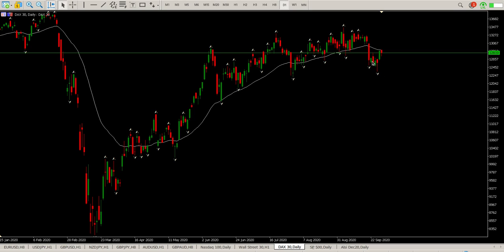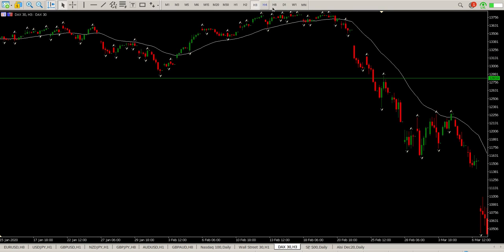So Friday we had a pretty good pin bar. Monday was a fairly good acceleration to test the moving average, and then Tuesday we had this inside pin bar. So still, I would say the confusion reigns.